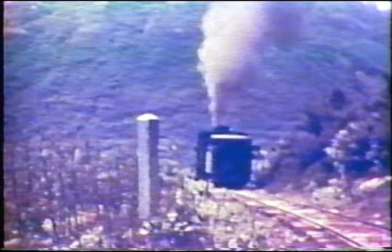A Rio Grande Southern freight crosses the Animas River into Durango. Over the 4th of July of 1938, Victor Miller of the Rio Grande Southern runs a special train over the entire route for John Berger, president of the Monon Railroad. The train consists of engine number 25, a coach, and business car B-20.